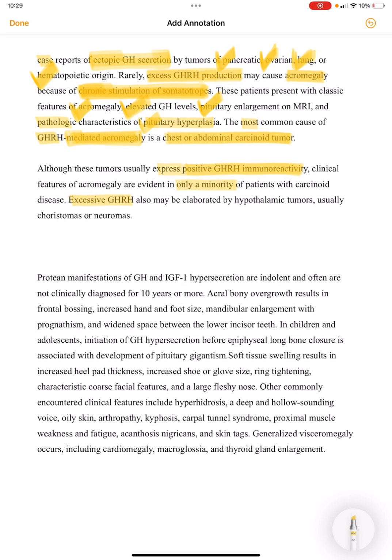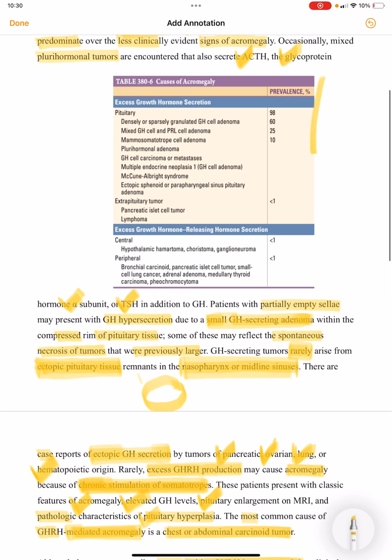Excessive GHRH also may be elaborated by hypothalamic tumors, usually choristomas or neuromas. If there are any tumors in the hypothalamus, usually choristomas or neuromas, they also cause excessive secretion of GHRH from this choristoma or neuroma. So these are the causes of acromegaly.